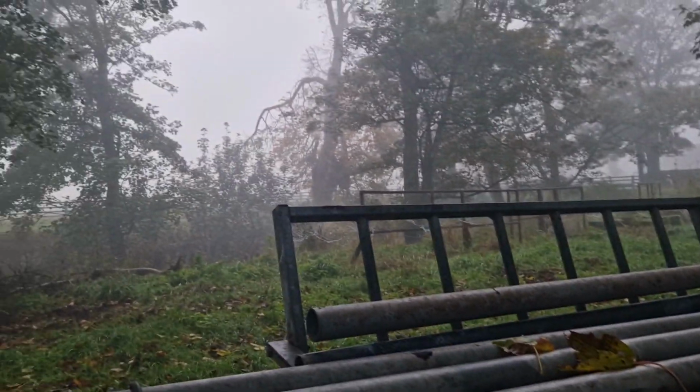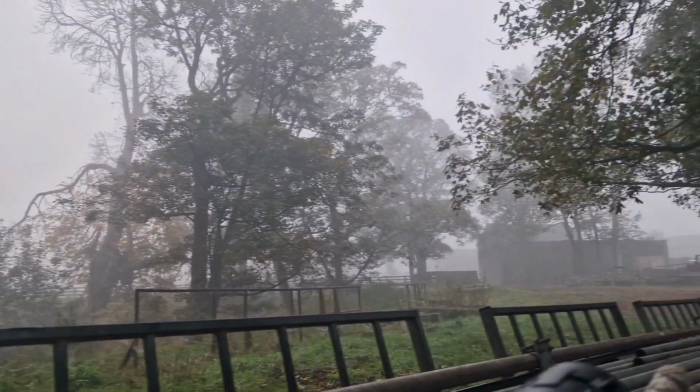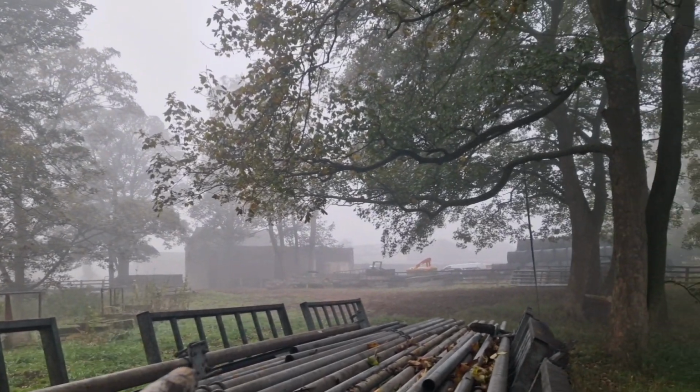I've managed to get a few shots off, but it's just freezing and misty, so it might not be a very productive day. We shall see. I'll keep you informed, but I'll just pan it around so you know where I am. So as you can see, it's very misty.